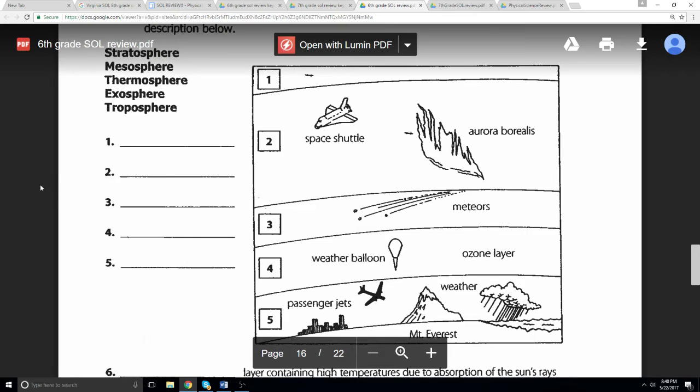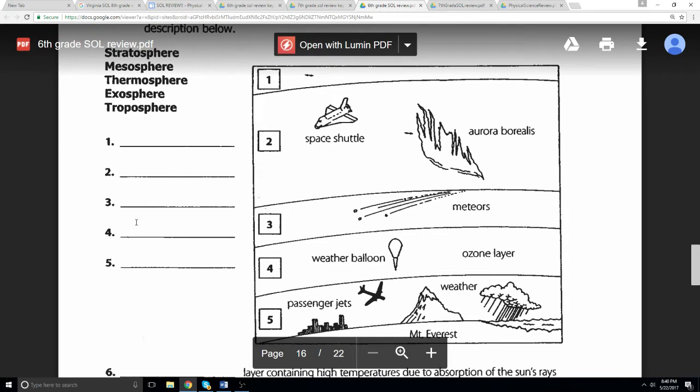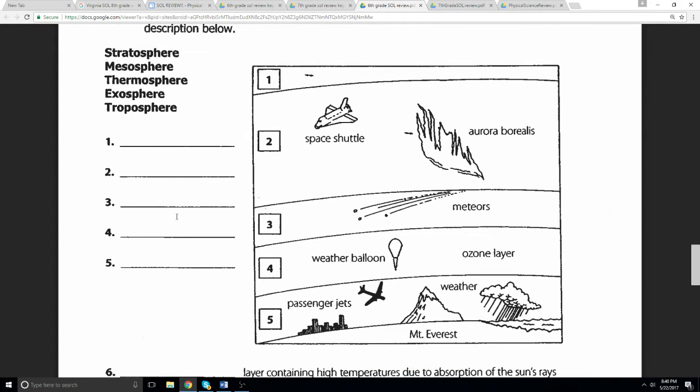Alright, so very good. We got exo, we got thermo, we got mesosphere, stratosphere, and troposphere. Okay? So if it's me, how I look at it, my way of cheating on it, if I was trying to give myself a way to remember it, is the M's in the middle, M for middle. So number 3, mesosphere, boom, in the middle. M, middle, 3, right in the middle, 1 out of 5. Okay?